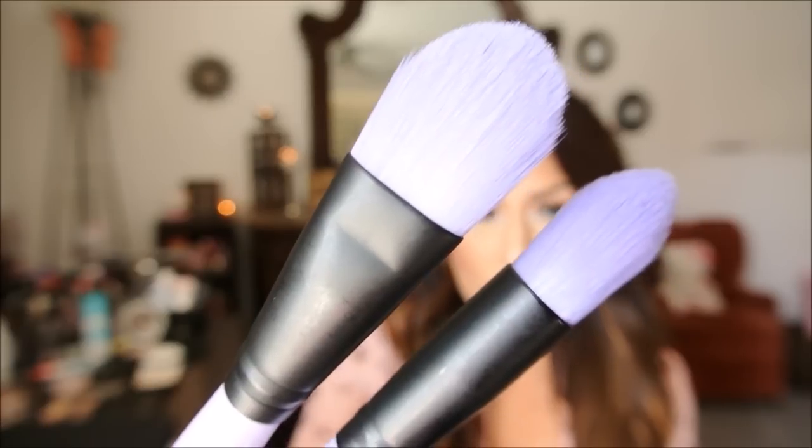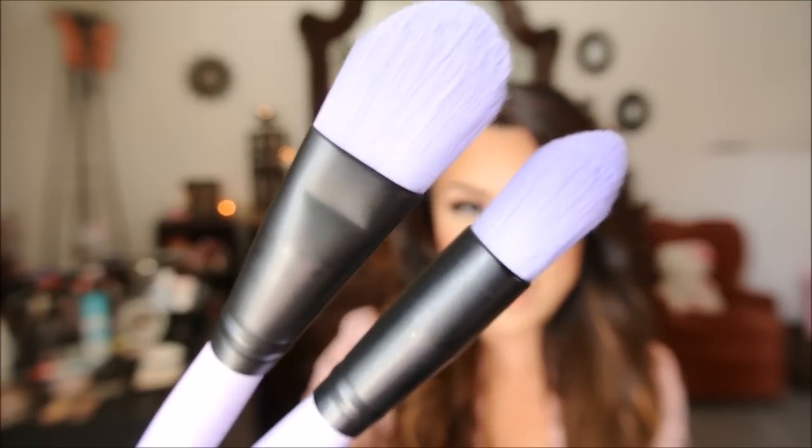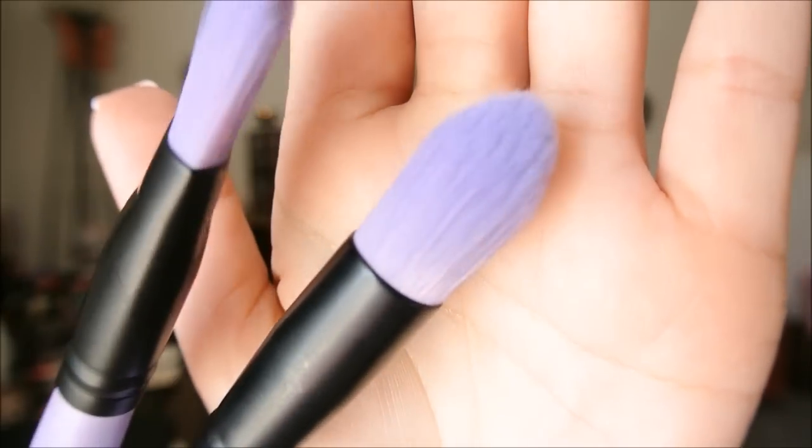The set also comes with 2 standard concealer brushes, a flat tipped and one that has a really nice dome tip. I usually bounce back between brushes that look like this or the ones that are flat, but because it has a little point, it's going to really target right at the inner corner your concealer and just blend it out. So this is really good. I love that they incorporated these type of brushes because they're really nice to have.